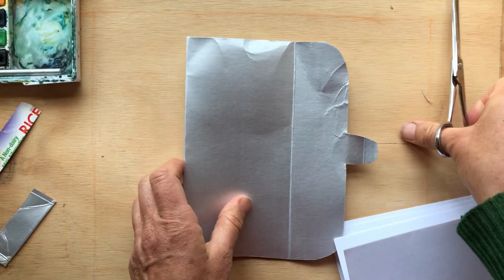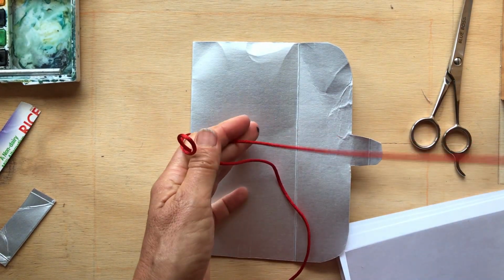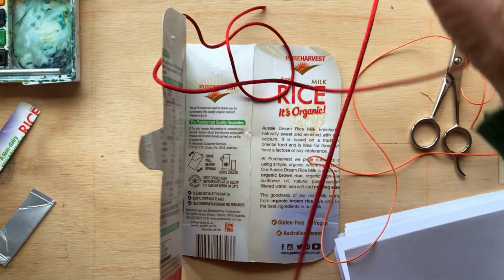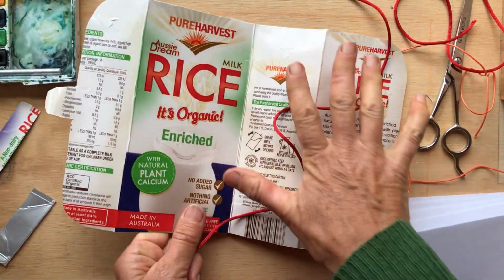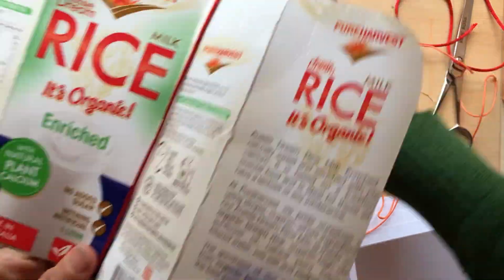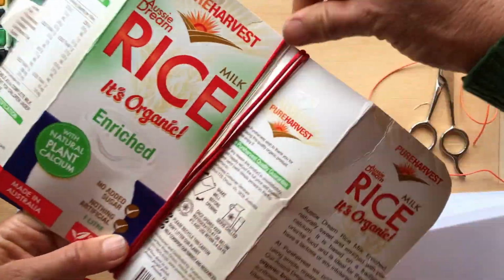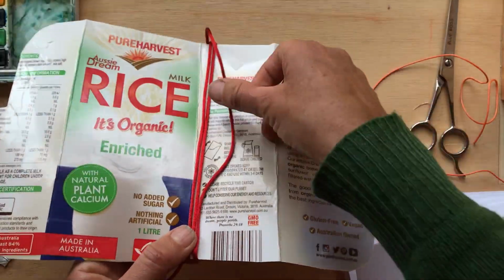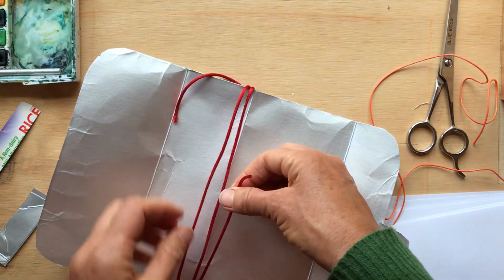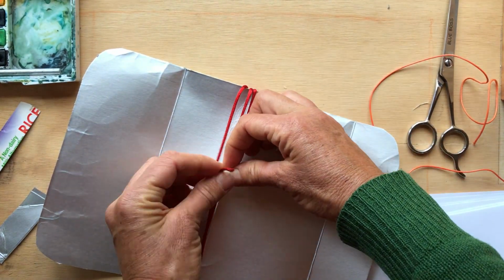So then, the next thing, I've found some string that I've had from, I don't know what even it came from. And you may like to stick something on the inside. I quite like leaving it like that so that I remember that this comes from just something that was going to go into the recycle bin. So I've got 3 there. Just fit.